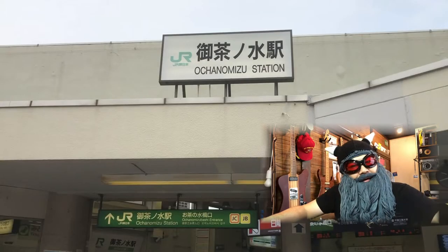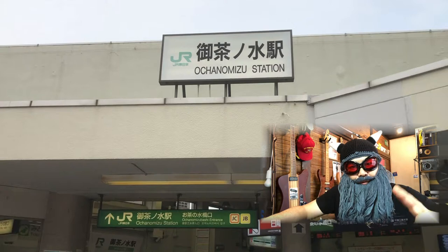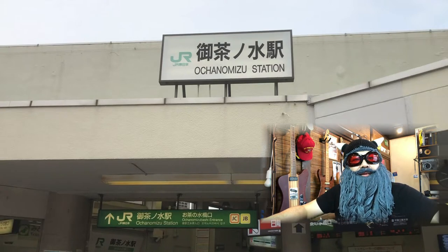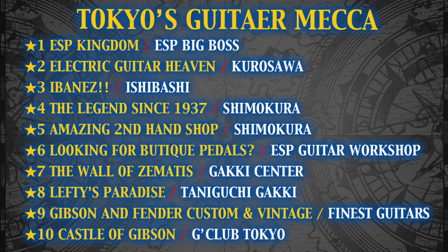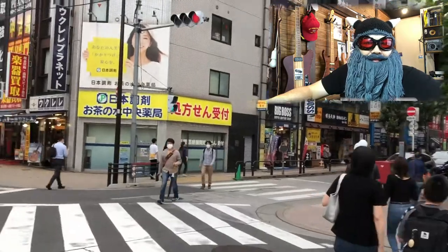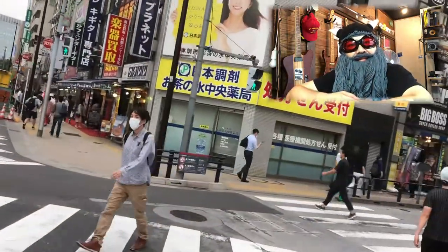Here we are at Ochanomizu Station. Make sure you get off at the Ochanomizu Bashi exit. And today's menu is this: Tokyo's Guitar Mecca. Spot 1, ESP Kingdom. Spot 2, Electric Guitar Heaven. All right, let's walk across the street. Here you go.